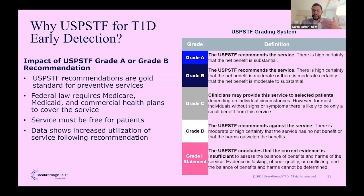And the data shows for those services that get a positive recommendation from the task force, we do see utilization for those services increase. Now, you don't want to grade C or grade D. Those are places where we don't want to be. But a grade I simply means that the task force believes there might be some promising data in this space, but not yet enough to deliver a recommendation. So the good news is if you get a grade I, you are on the agenda. You have an opportunity to generate new data, submit evidence, and potentially go for that grade A or grade B. So obviously we will be shooting for a grade A or grade B.